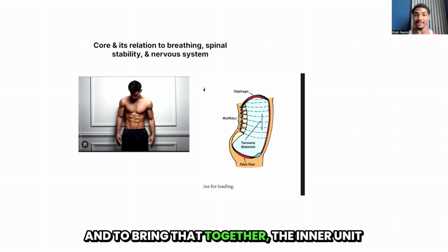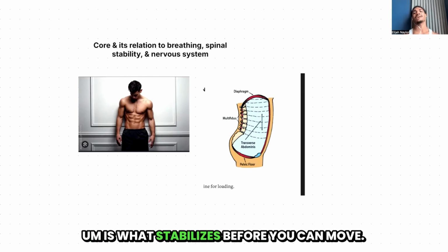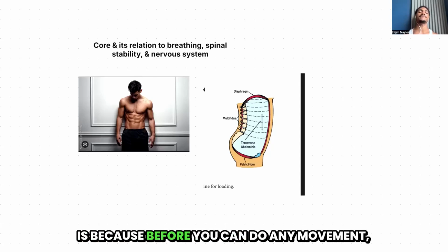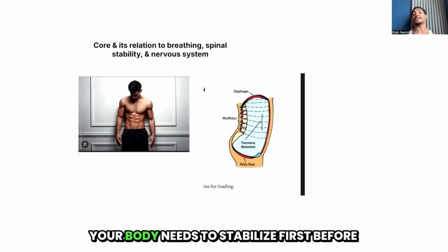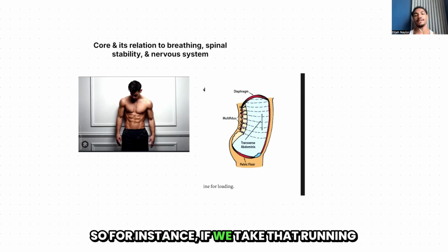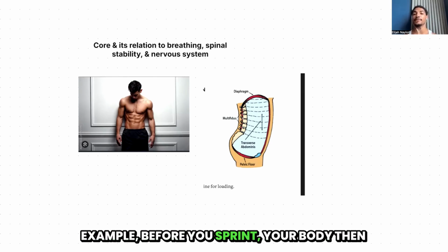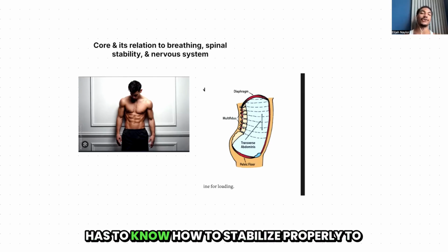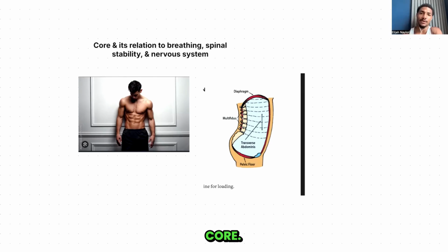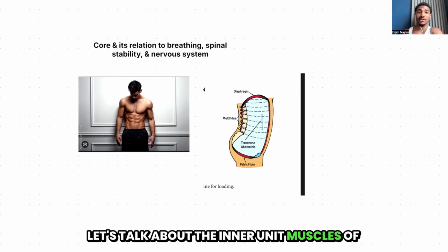And to bring that together, the inner unit is what stabilizes before you can move. This is why the inner unit is so important: before you can do any movement, your body needs to stabilize first before that movement is initiated. So for instance, if we take that running example, before you sprint, your body has to know how to stabilize properly to prevent injury. So with that being said, back to the core, let's talk about the inner unit muscles of the core.